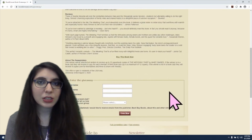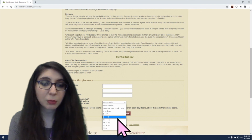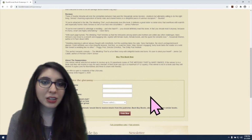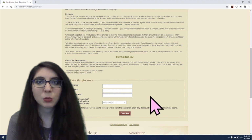Now the nice thing with this is if you are just reading the book, you can win up to 4 copies. But if you are part of a book club, where it says please select here, you can choose what book club you're in, like what number of members you have. And then you will get 12 copies of the book to read with your book club. Now, again, of course, that's if you win. If you win, you get the 12 copies. But it's nice to just be able to enter and see if you win.